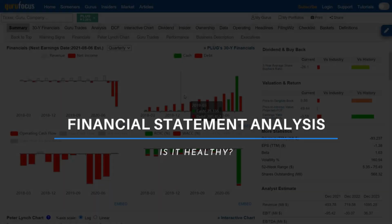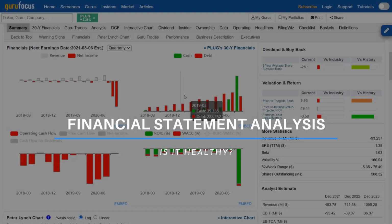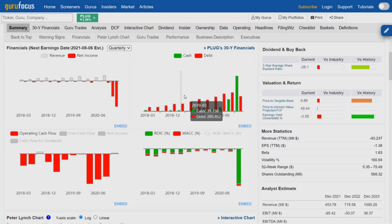So now that we've had a look at the underlying business model of Plug Power, let's have a quick look at the financial statements of the company to see what the trends are in the company's underlying business model and to see where the company could be headed in the near future. So here we have a look at the quarterly statements for revenue, net income, cash flow, and also return on assets.